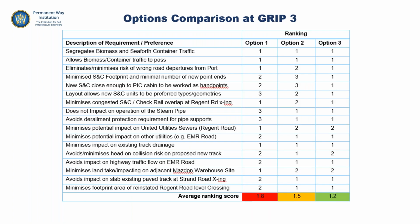This is just to illustrate the option selection process. We just scored each option basically, and it told us what we already knew. You know, option 3 was the preferred option.